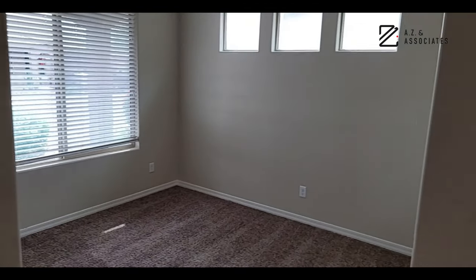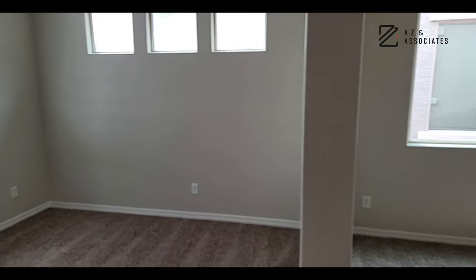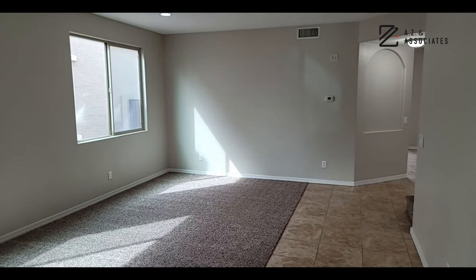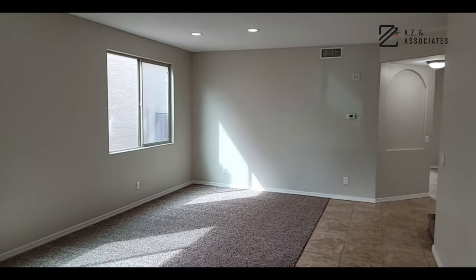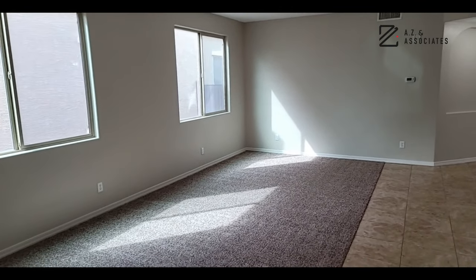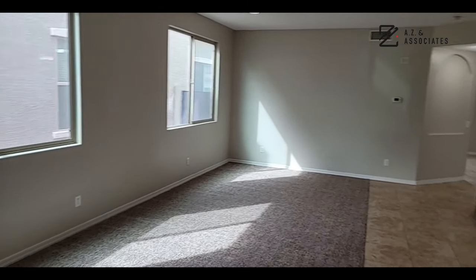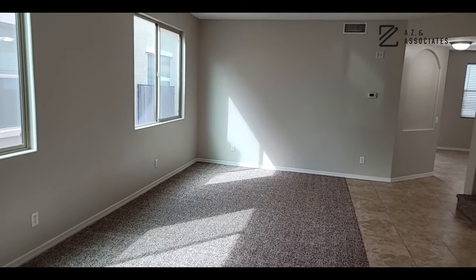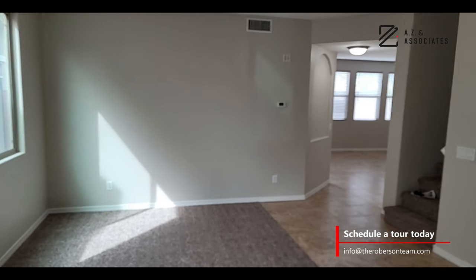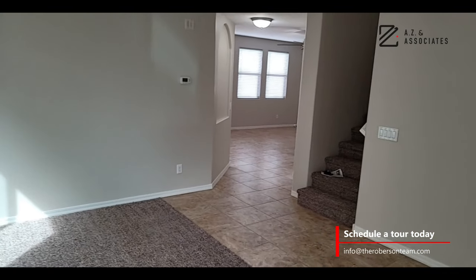So again, this is a four bedroom, three and a half bath, 2,300 square foot home that was built in 2012. The address is 2318, I may get that wrong, West Alicia Drive, in Phoenix, Arizona, 85041. We're directly off 23rd Avenue and South Mountain, to be specific. This is a two-story home.